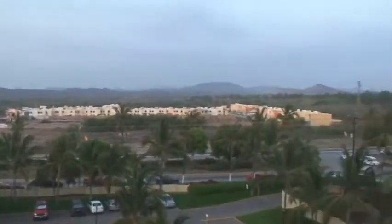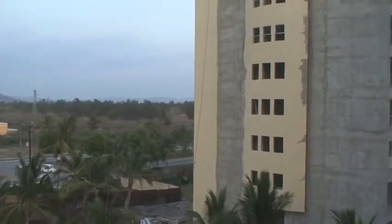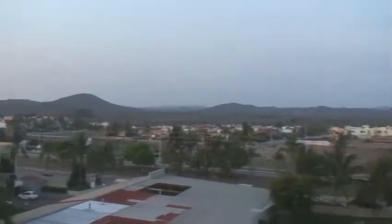This is kind of the youngest section of Mazatlan out here. Off in that direction is where the older town is, which we'll get pictures of later. Mazatlan's much more deserty than Puerto Vallarta, but you can see there's some jungle-like stuff over there.